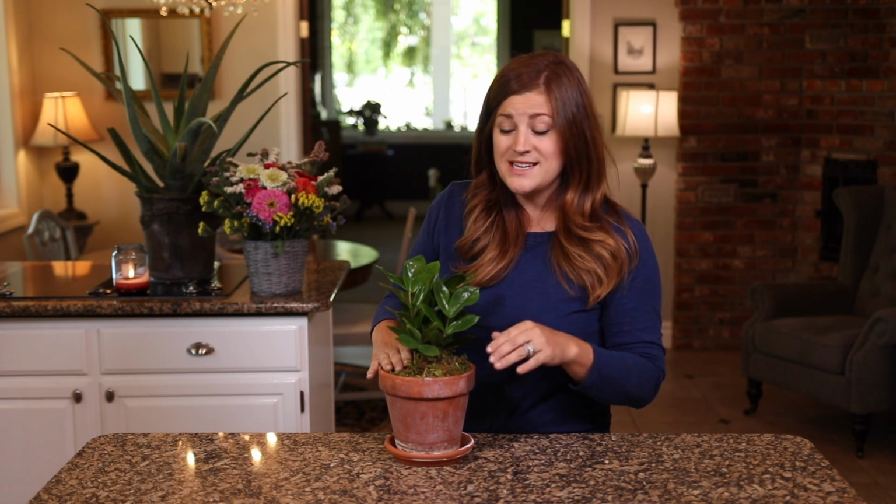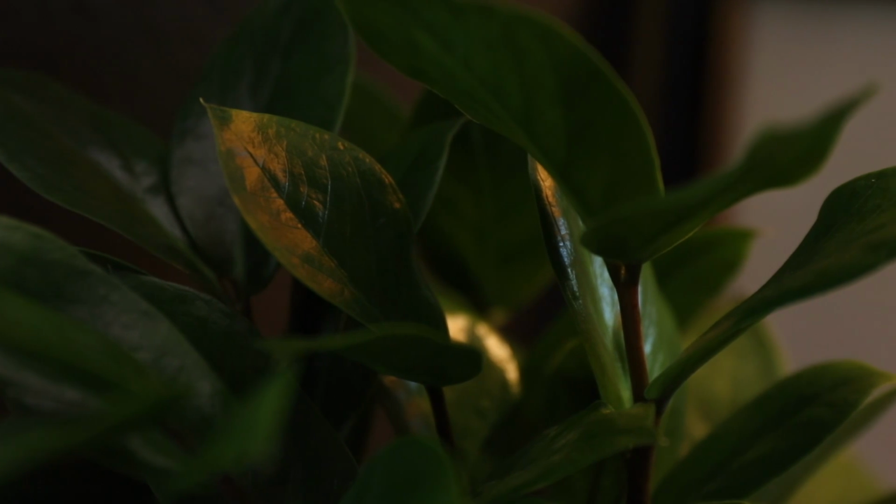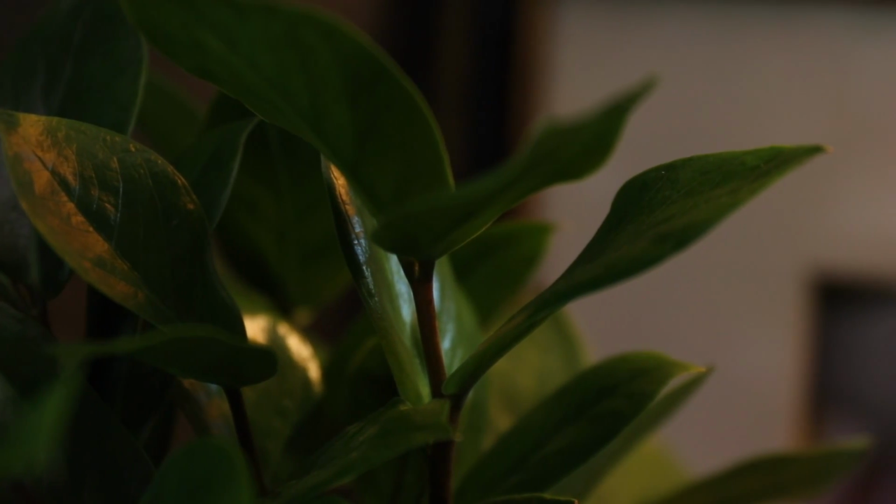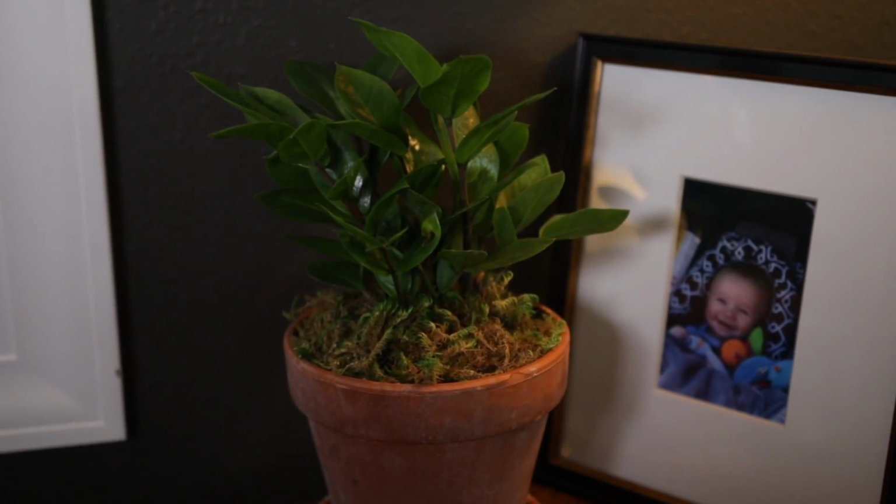This one is probably the most tough of all the plants I've showed you today. They thrive on probably the lowest light and sporadic watering. So if you are a traveler and you're not home very much, this is a really good option for you. These also do really well under fluorescent lighting. So if you're in an office situation, these also will grow really well.